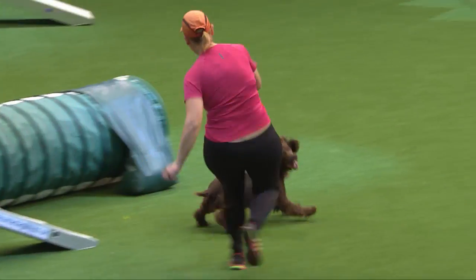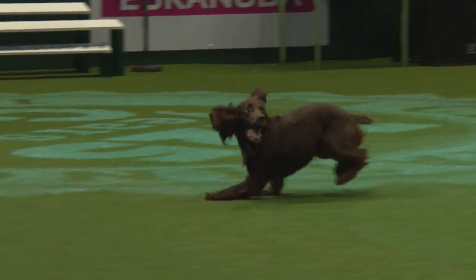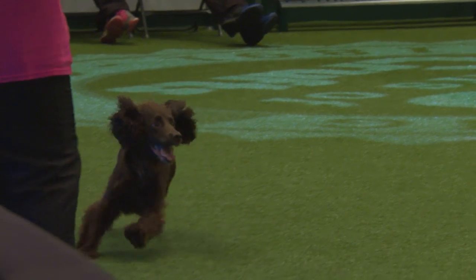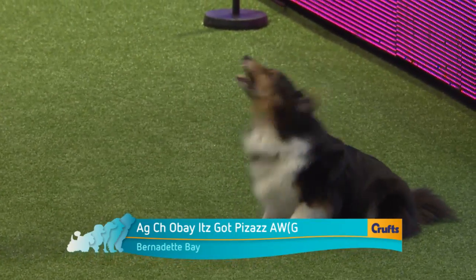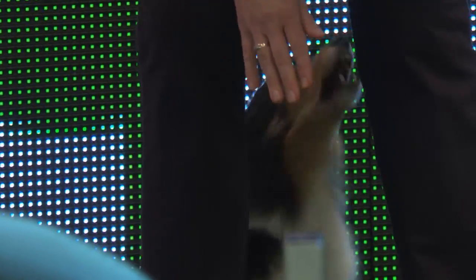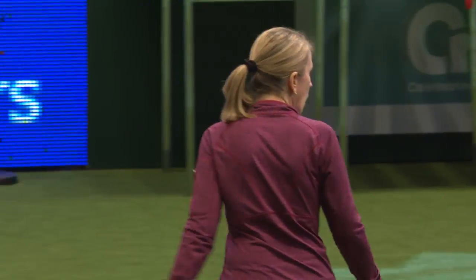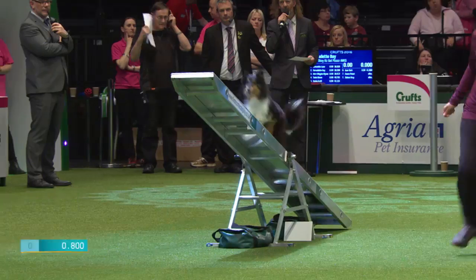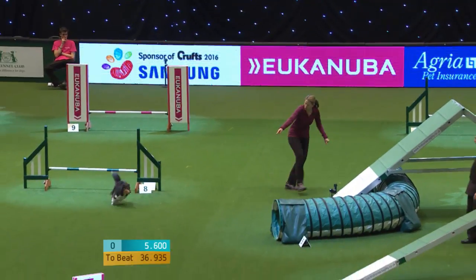And look at this, right the way down to the end. Oh, look at that. What can Bernadette Bay do with Zaz, a 7-year-old Shetland sheepdog from Fittleworth in West Sussex? Zaz has won Crufts Championships, Crufts Singles and the British Open multiple times, represented GB at European and World Championships. If one dog is capable of getting this very quick time and challenging, maybe it's this one.